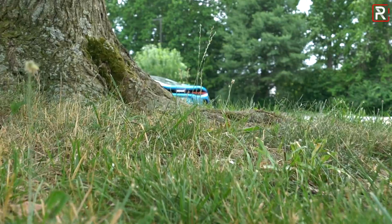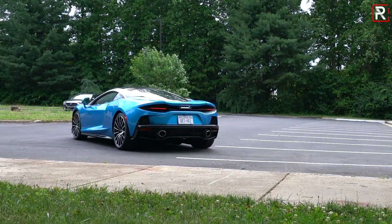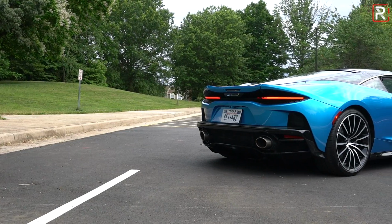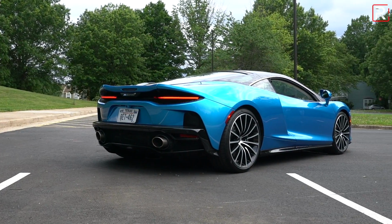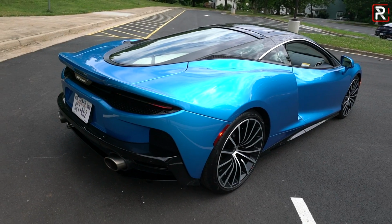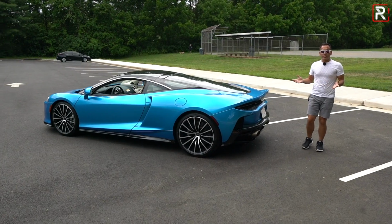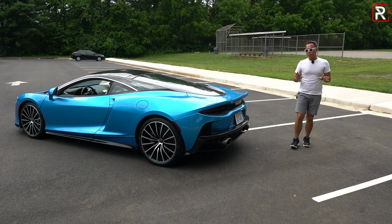But overall, this is the profile look of the car that really just makes it stand out. It looks like a supercar, and unlike most GT cars like the Bentley Continental GT or a Porsche 911, this is going to continue to get looks because it just looks like an exotic supercar, and this is the McLaren way. Around back, you can see the look is very similar to other McLaren models.